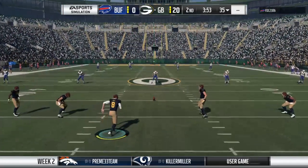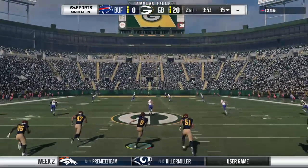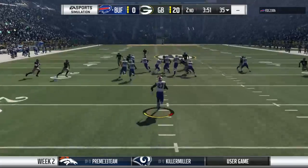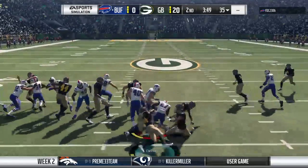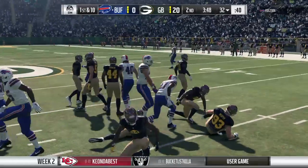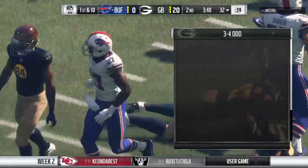Out is the kickoff unit as they run up and send this one away. This one taken just inside the 10. Solid return, pretty good field position. They'll start at the 32-yard line. And here come the Bills.